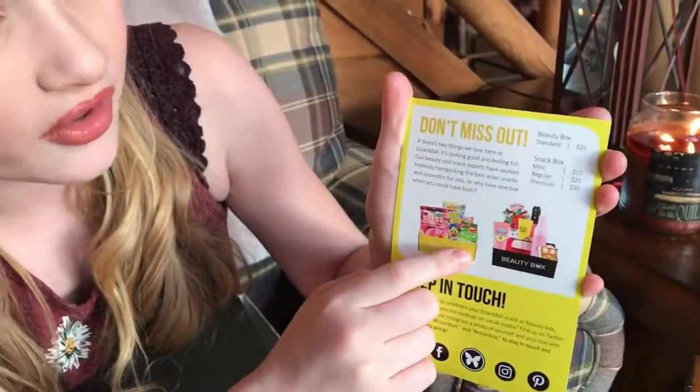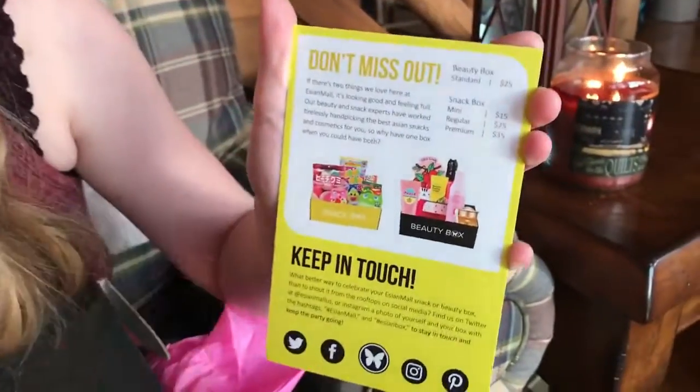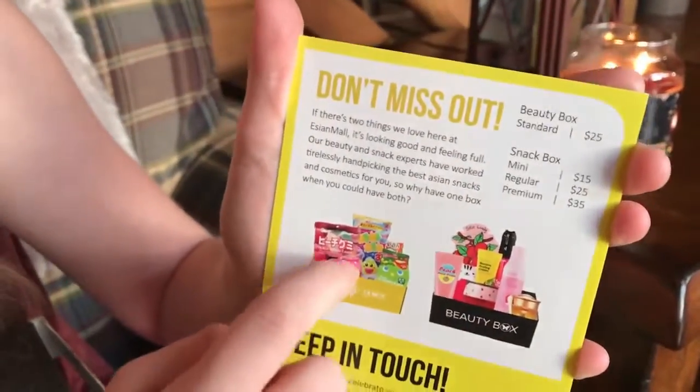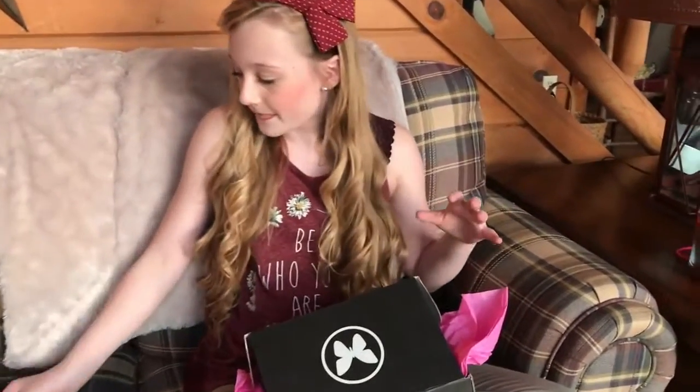Oh, and I forgot to mention, they also have snack boxes. So, I'm sure those are really, really cool. Look how cool that looks. See, I got the beauty box. So, there's like one size in it. And then in the snack box, there's like mini, regular, premium. So, yeah. What size did you get? Well, there's only one size in beauty box. It's standard. Okay. All right.